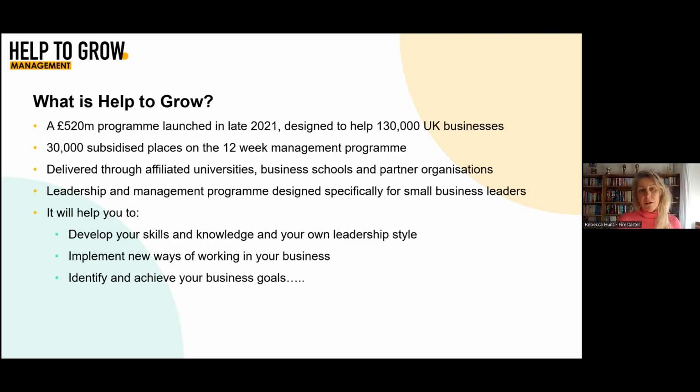The purpose of the programme is really to help small to medium-sized businesses across the Gloucestershire region to grow, to increase their profitability and productivity, and to make the most of any business opportunities that come their way. It's aimed at senior managers, CEOs, and directors, to help people develop their skills, knowledge, and their own unique leadership style.